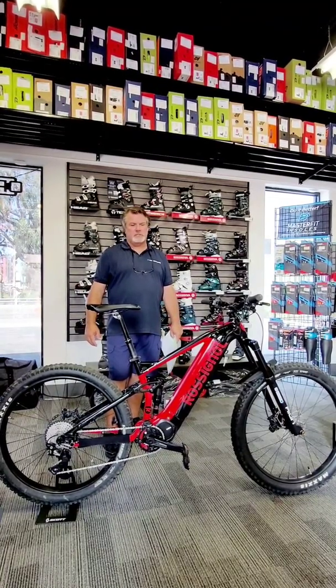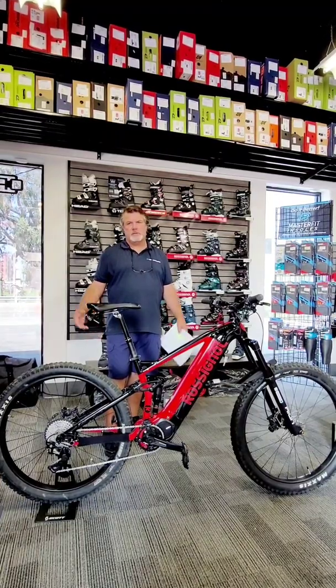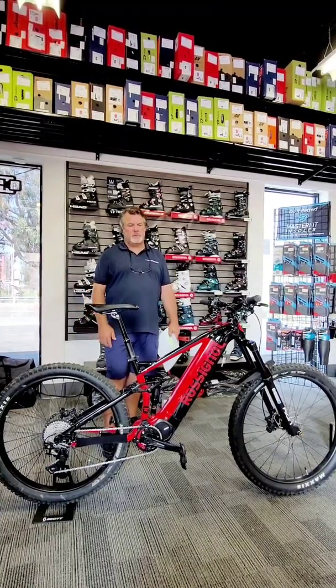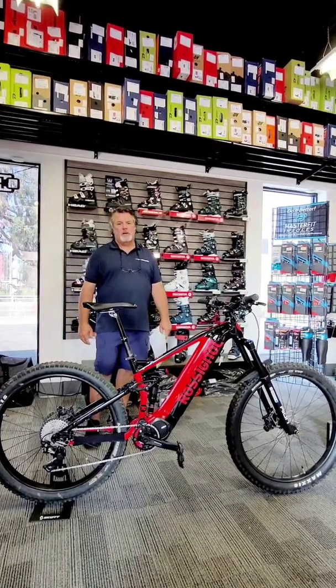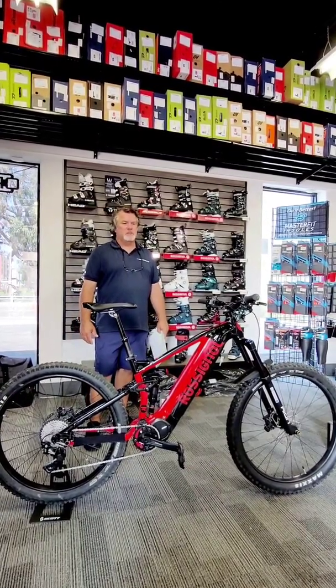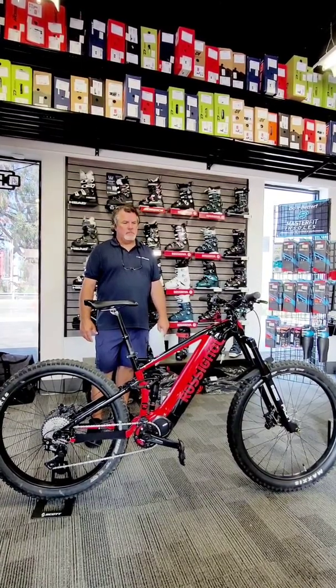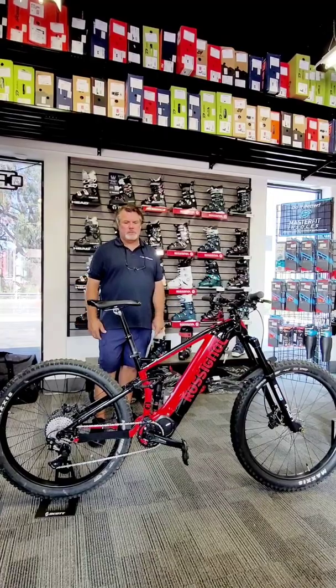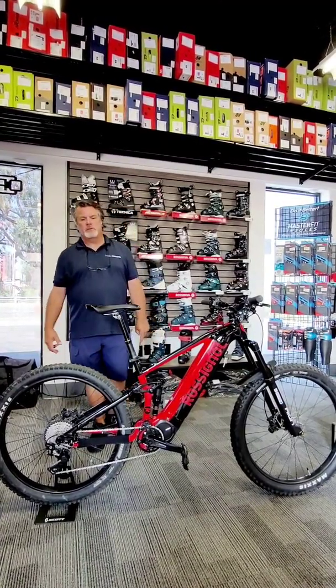Most people that are transitioning from a mountain bike, it's a really easy sell because it opens up a lot of opportunity for terrain, and the amount of time you spend on the bike is going to be a lot more, because now you're going to be able to go up the hill just as easily as you go down the hill.